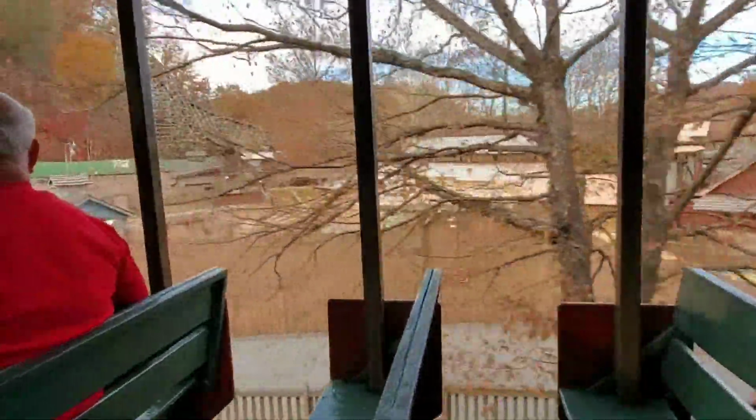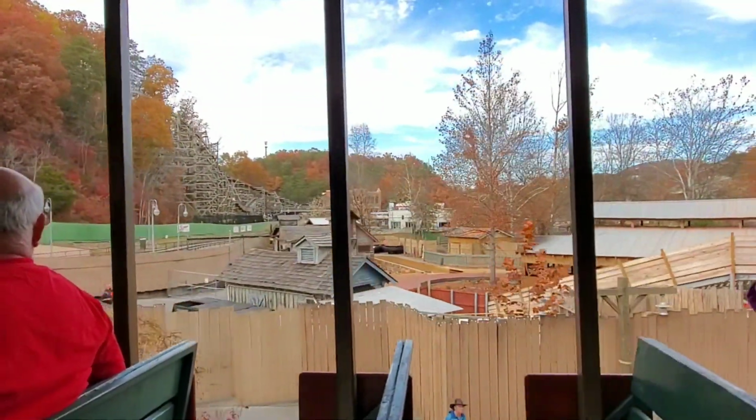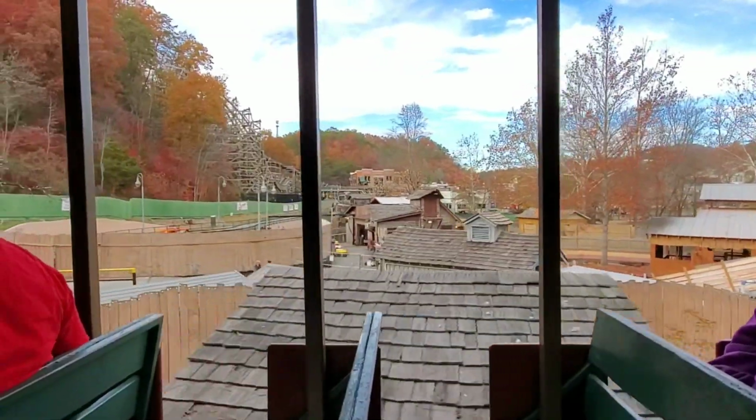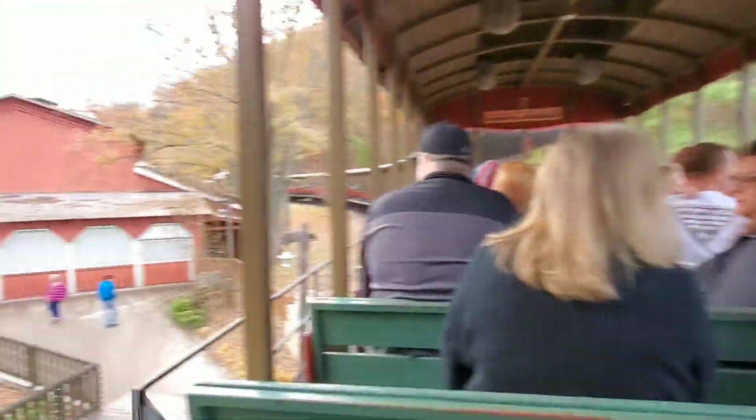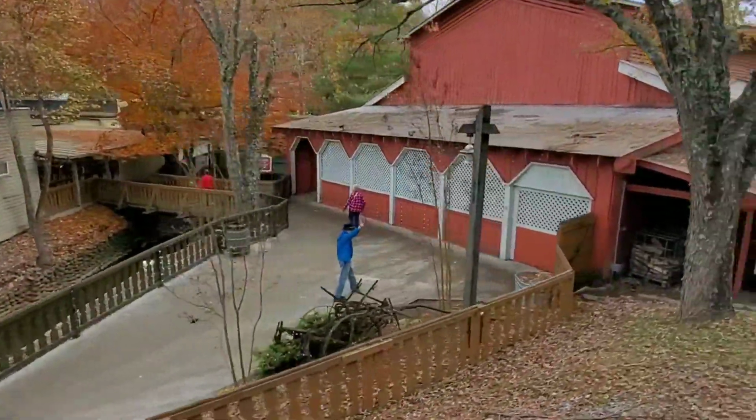Now, on behalf of my fellow conductor, Brenna, up on car three, we'd like to thank you guys for riding with us on the Dollywood Express. And we hope y'all have a wonderful day today, a great Thanksgiving, and a very, very Merry Christmas.